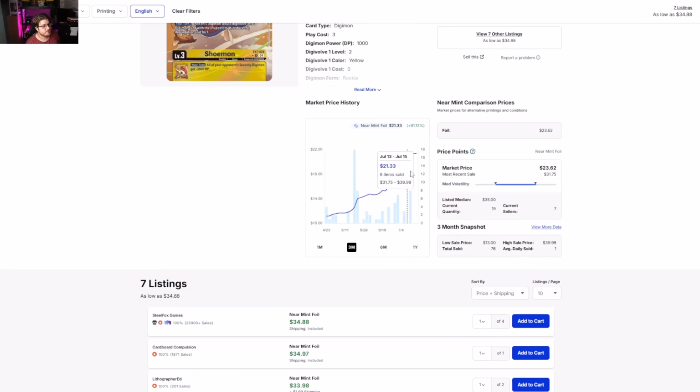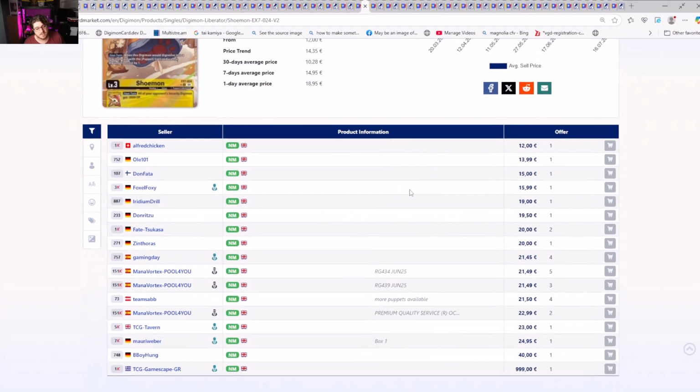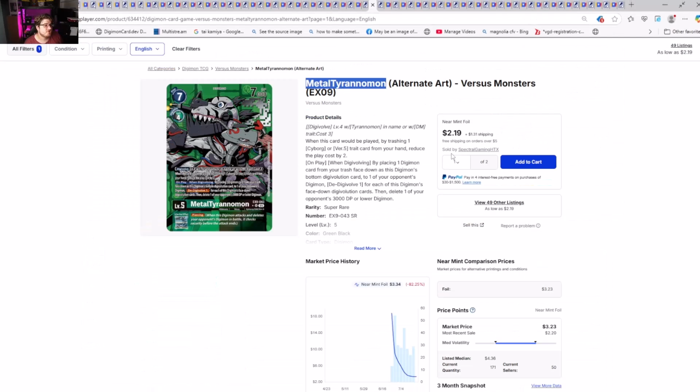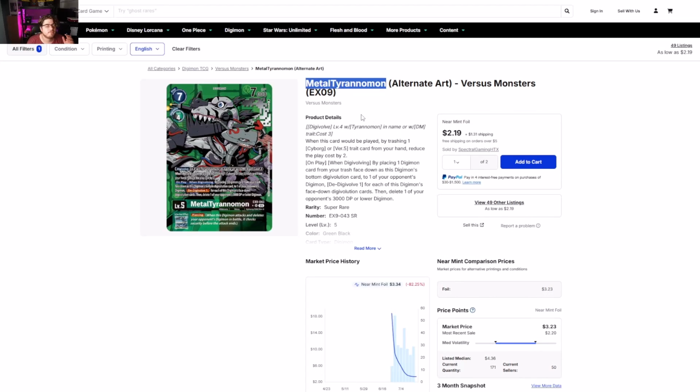Schumann alts up to 35s. I think I sold mine a little too early. I could have probably made more profit. Europe side looking like 12 to 22 euros. And Tyrannomon alts, anything from EX9 for their alts. Make sure you get a couple copies just in case you want to play Mugen later. But again, it's up to you how you want to handle your money.